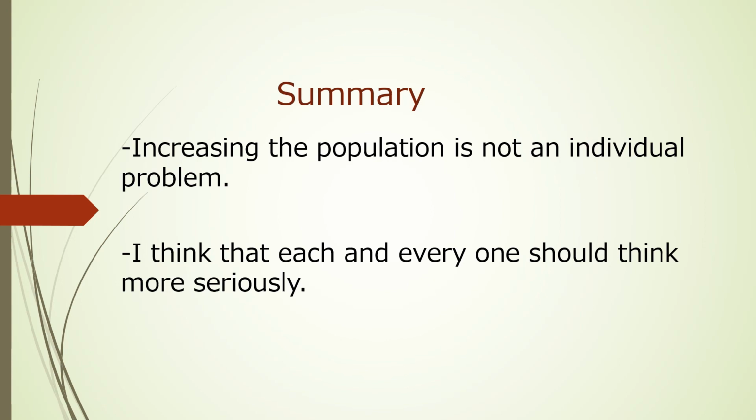Summary: increasing the population is not an individual problem. It cannot be achieved without the cooperation of the country. I think that each and every one of us should think more seriously.